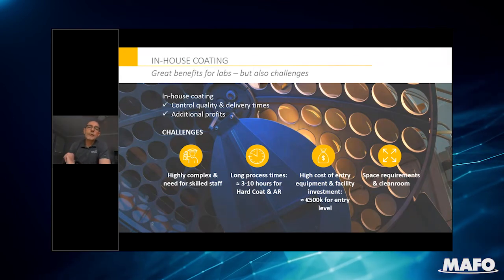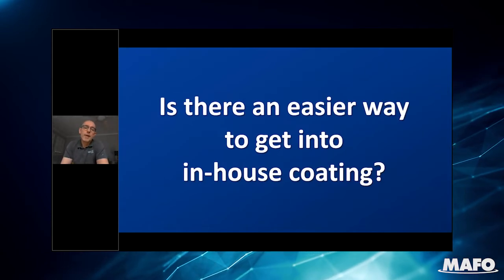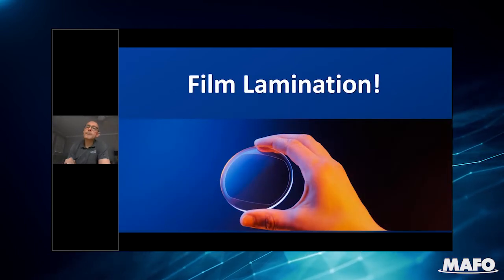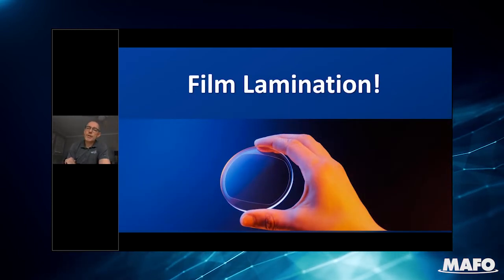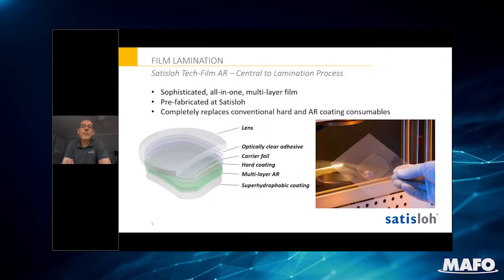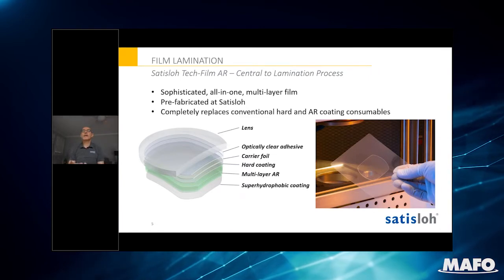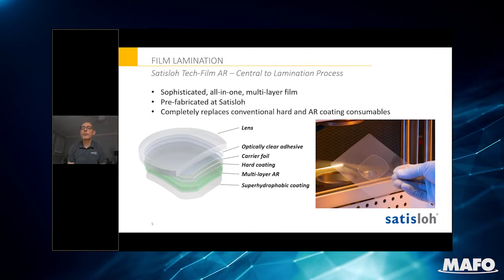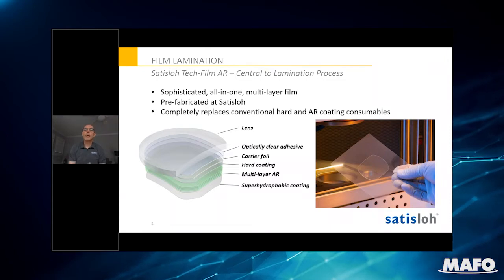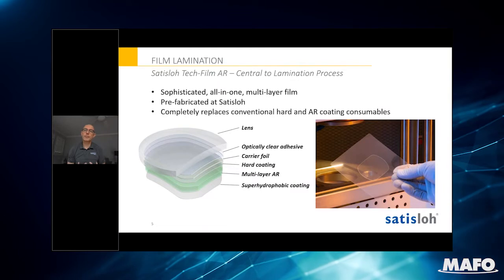So we asked ourselves, is there an easier way to get into in-house coding? And we believe the answer is film lamination. Let me tell you about film lamination. It all starts with the Satislow TechFilm AR, which is central to the lamination process. We're essentially taking all of the complexity of hard and AR coating and we're putting it into this film by already prefabricating the film in our manufacturing facility.